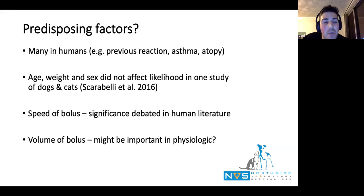Finally, the speed and the volume of the bolus. The speed has been debated in the human literature, but the consensus now is that there's no association with a high speed delivery and a reaction. And the volume is thought to be potentially important in physiologic reactions, but deemed to be not important in allergic-like reactions.